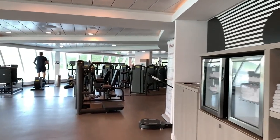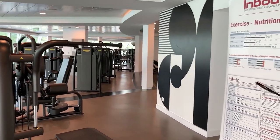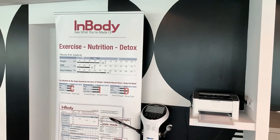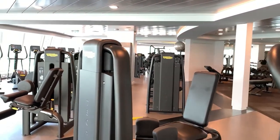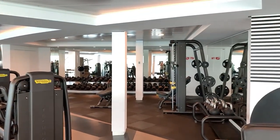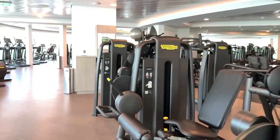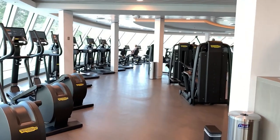And the fitness center is open 24 hours a day. And up here on the right is a BMI scale and a huge chart that tells you what all of those numbers mean. And this section here is obviously the strength training machines. And in the back over there, they have free weights, they have dumbbells, they have kettlebells. They really have just about everything you could possibly want.